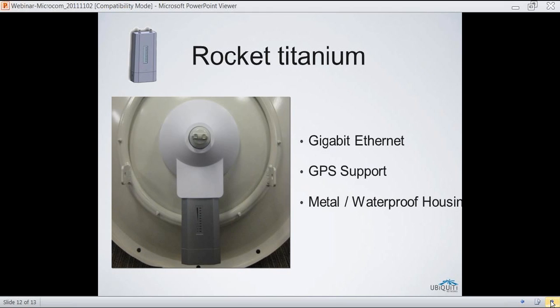All right, next slide. And the last product update we have is the Rocket Titanium. This is an all-metal radio. It's kind of a newer version of our Rocket. It has GPS support. It's a metal enclosure, and probably most importantly, it now has gigabit Ethernet. So it's practically like the Rocket M GPS with gigabit support and a metal enclosure.